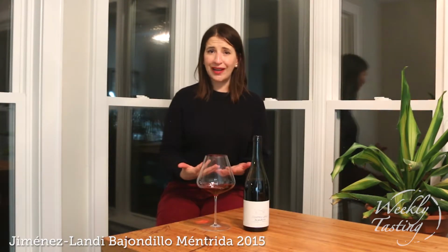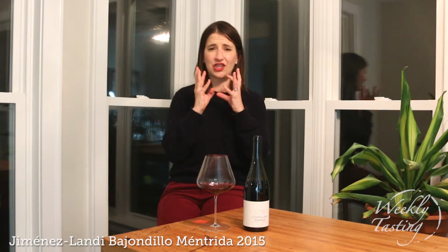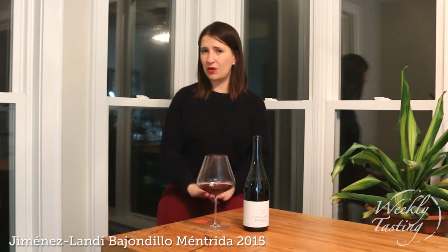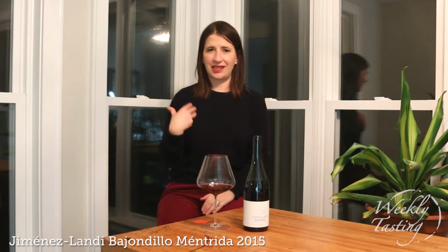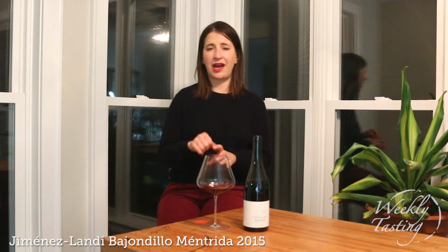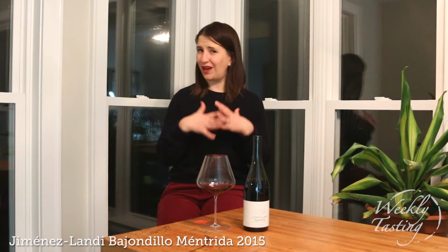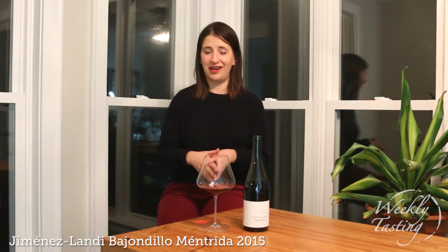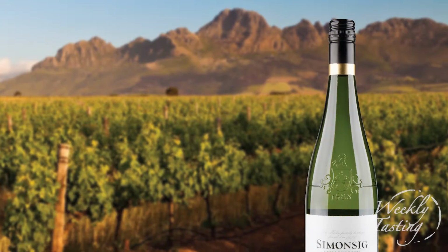You have a light-bodied wine. It's really refreshing, acidic, tart. The tannins are smooth. The wine has that juicy red fruit, but it finishes very dry, very vegetal and herbal, and just a great wine. It's so unique. You're definitely going to want to try this batch just so you can try this delicious wine.